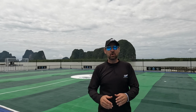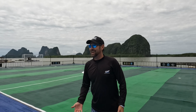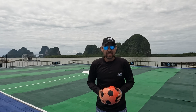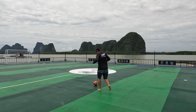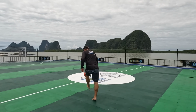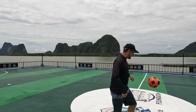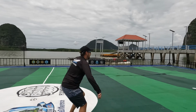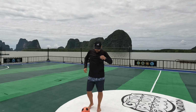So, of course, I couldn't come and visit Koh Panyee without having a little kickabout. So, I've got my ball. It's going to come to me now. Look at that. There's the ball. Let's go and have a little kickabout. Woo! Oi. I have to say, it's a bit bubbly. Oh, hang on, we're getting that. That's not bad, is it? Yay! Let's check this out.